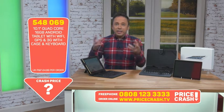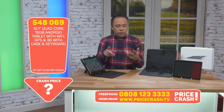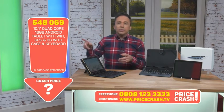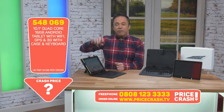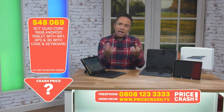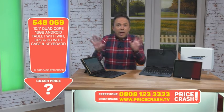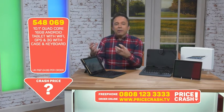GPS is like sat-nav, it knows where you are. GPS knows where this is, which is really handy when you want to ask for a train time or ask for directions from where you are to somewhere else. What else have you got? 3G. So this can be like a mobile phone as well. You can actually put in mobile phone SIM cards. So if you haven't got Wi-Fi internet and you're away from home and you want some internet data, you can do it via a mobile phone SIM card with a data plan, which is really, really good. Again, you don't need to do that. It works perfectly fine without, on only the Wi-Fi. But this is geared up for 3G as well.